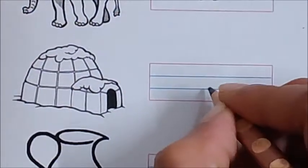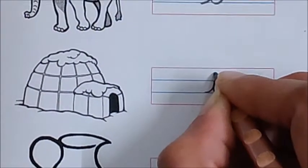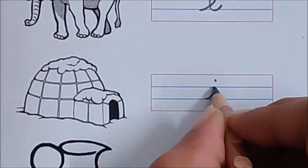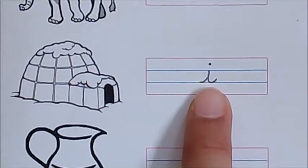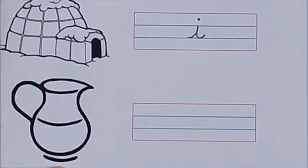Yes, letter I makes E sound. So I have written letter I. Go up, come down straight, then little up. And you have to put a small dot. I, E, igloo. Now next picture, what is this?